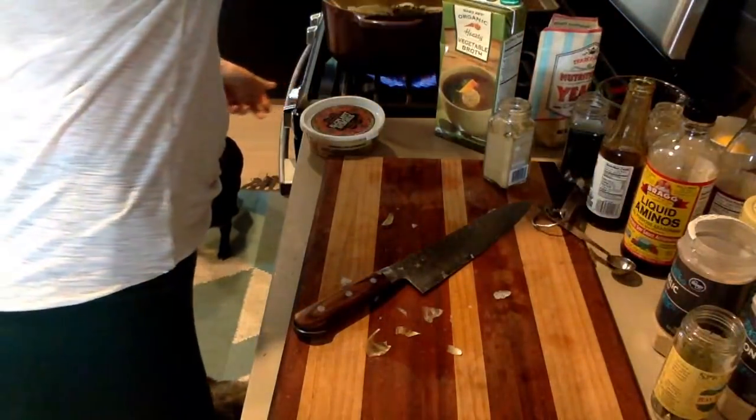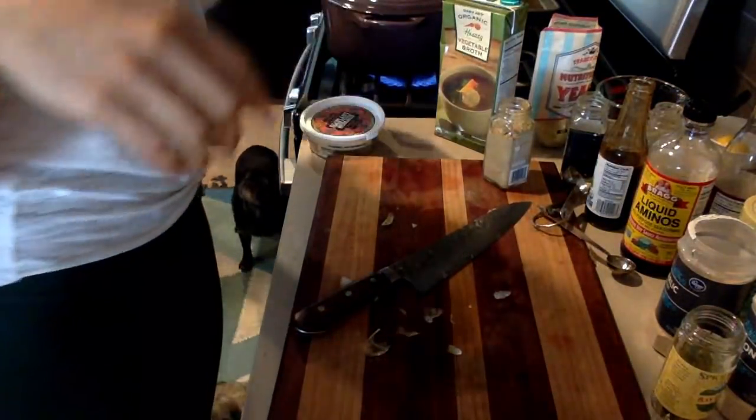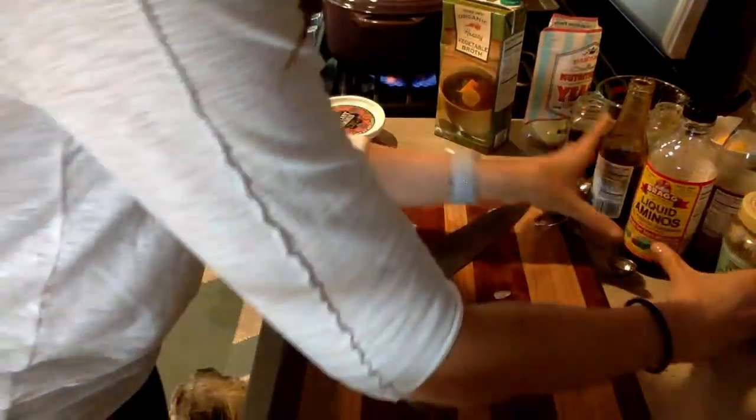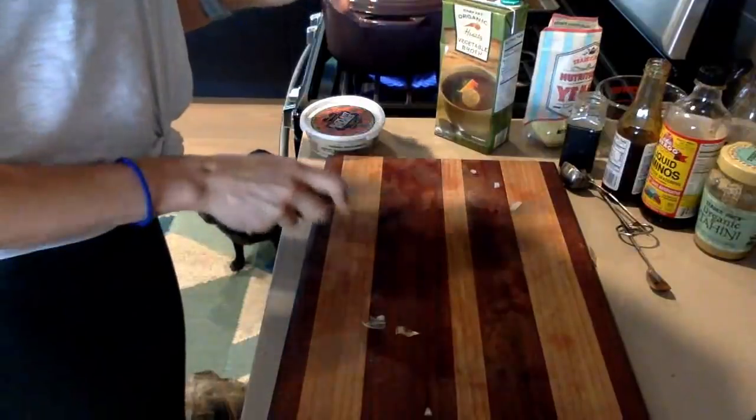So while that starts to get going. This goes in the fridge, right? Yeah, just refrigerate that for a little bit. So while that's going, I can work on all my other stuff. So now I need to make our cheese for the French onion soup.